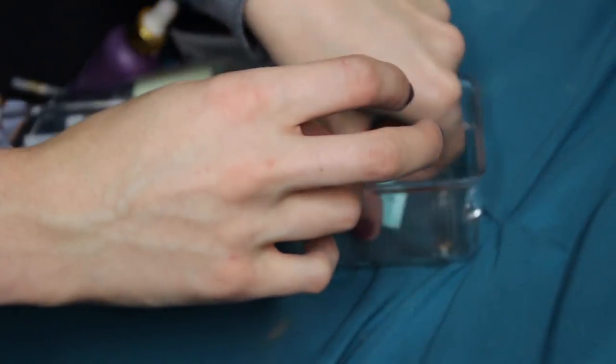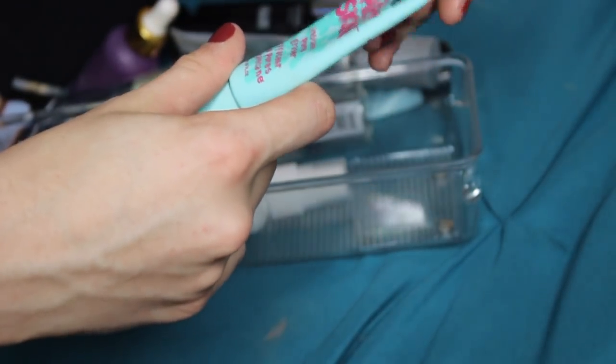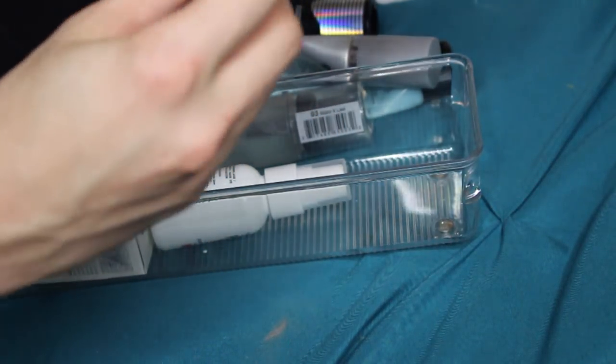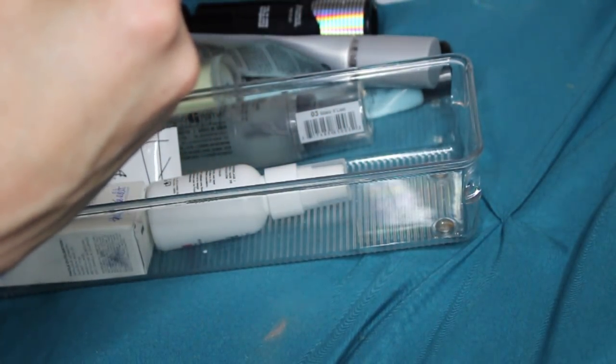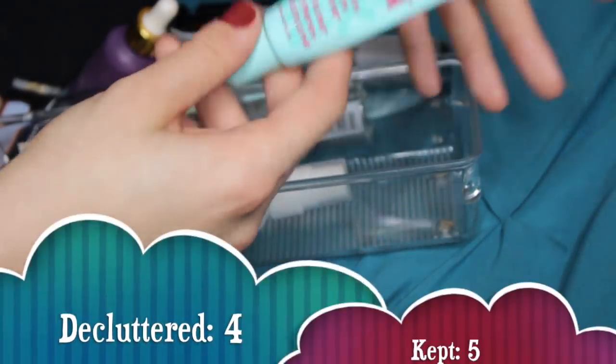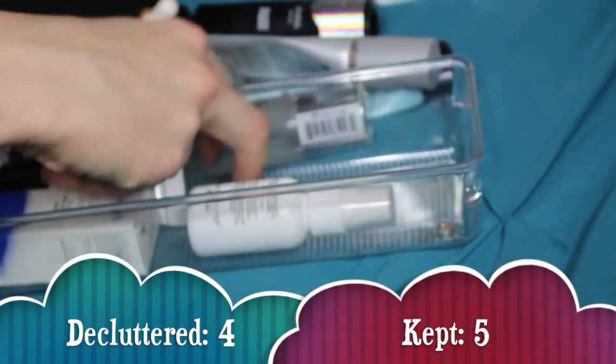This is the Maybelline Baby Skin Instant Pore Eraser. I've had this for like a year, 2 years, I don't know. I've had this for a very long time. It's like basically done, so I'm just gonna go ahead and toss that one.